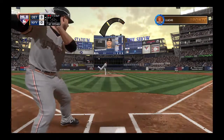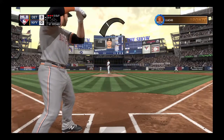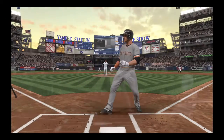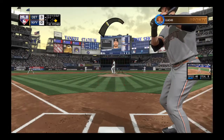Wow, not a great spot to be in right now, 2-0 to a great hitter like this. This is when you really have to pay attention as a pitcher. And if you have good off-speed stuff, this might be the time to start mixing in your off-speed stuff. And he lays off there, ball 4. So the leadoff man is on here to begin stanza number 4.